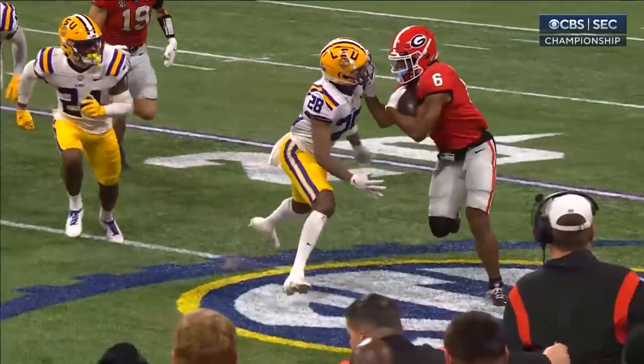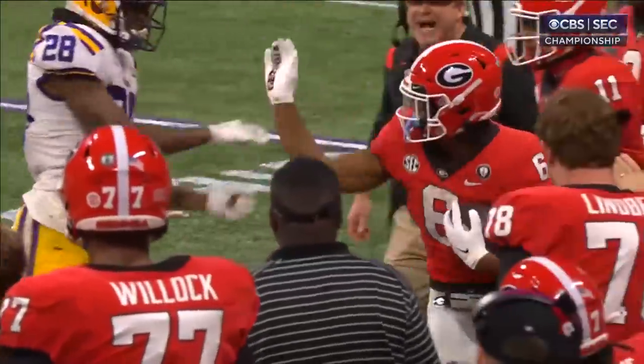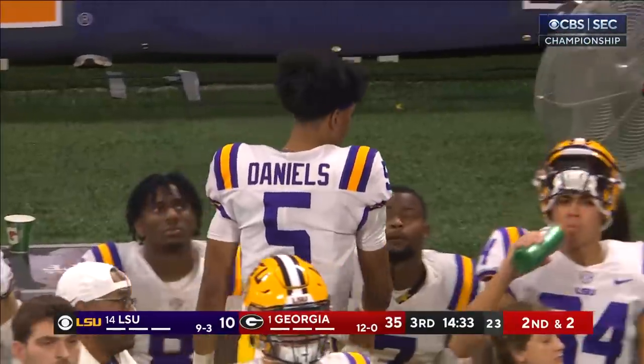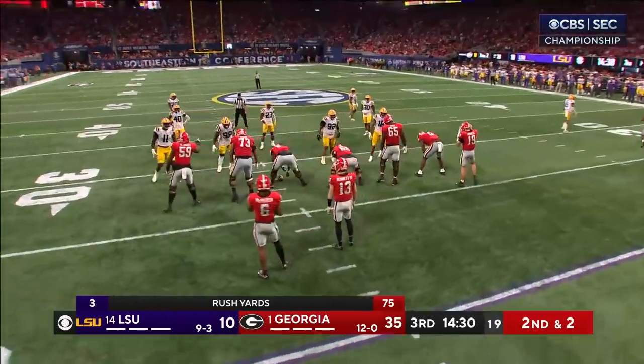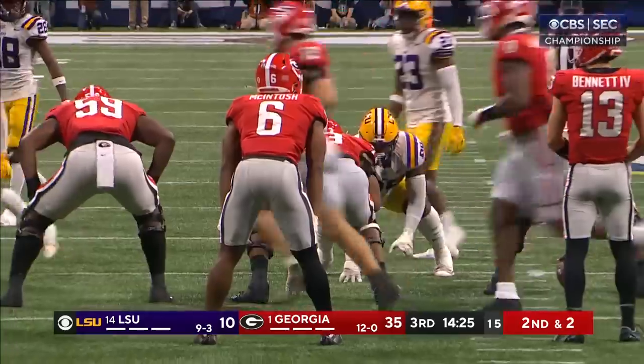It does feel like the LSU team playing courageously, doing all they can. They just don't have the depth. This team is not built as deep. They can't substitute. They tire out. You got the feeling that Georgia, as this game goes on, is going to start pounding on them. There's Jaden Daniels over there trying to encourage his teammates. So it looks like we're going to see him when they get the ball back. We'll have to wait and see.